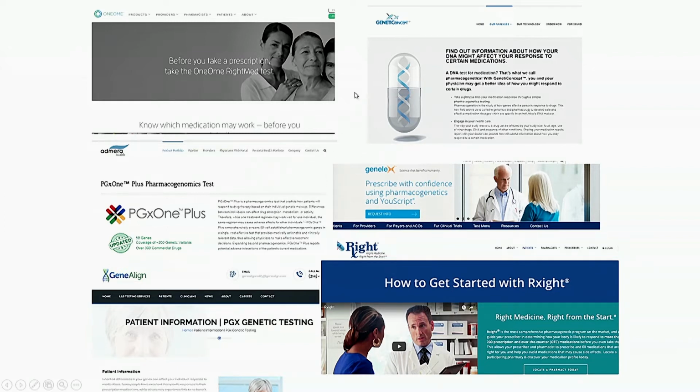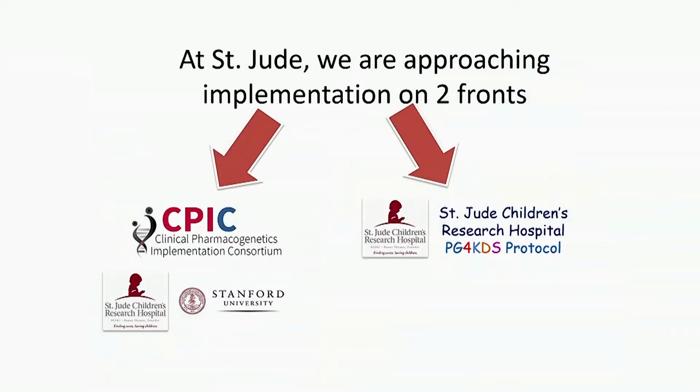This is just a sampling of the many, many direct-to-consumer, direct-to-clinician, for-profit pharmacogenetic testing companies that are putting a lot of pressure on patients and on clinicians to order pharmacogenetic tests. And sometimes they're pressuring to order these pharmacogenetic tests for gene drug pairs for which the evidence is really not adequate to have clinical actionability. So not only is it important for clinicians to know which gene drug pairs to implement, but also to know which gene drug pairs not to implement.